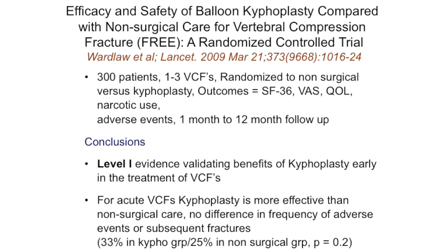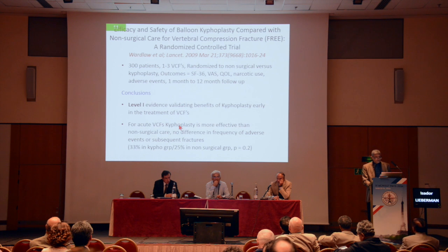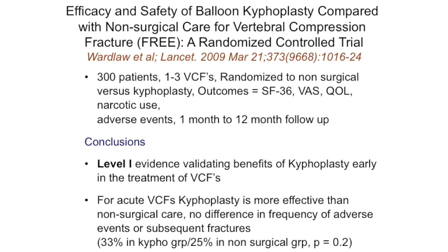You've got Wardlaw's paper with 300 patients, 1 to 3 vertebral compression fractures. This was a randomized trial to non-surgical treatment. And we will talk about the difference between some of the other trials that have been out there. But this is really level 1 evidence validating the benefits of kyphoplasty early in the treatment of compression fractures. For acute vertebral compression fractures, kyphoplasty is more effective than non-surgical care. And there was really no difference in the frequency of adverse events.